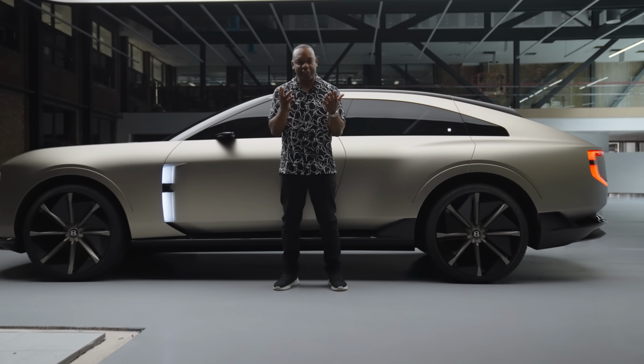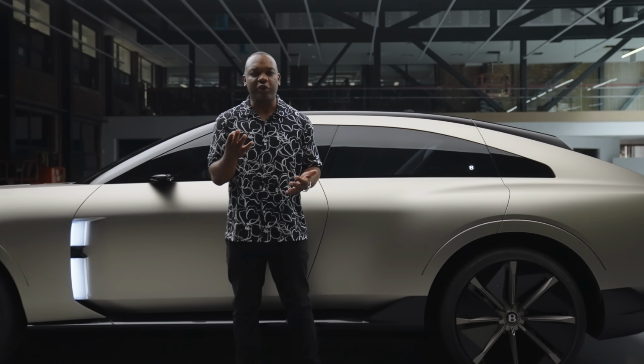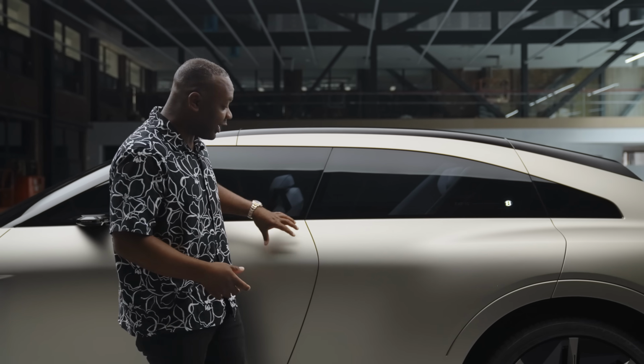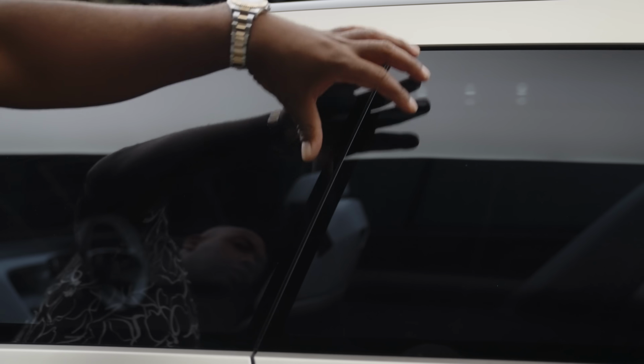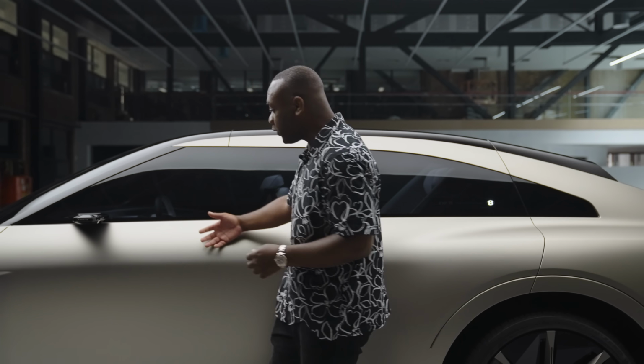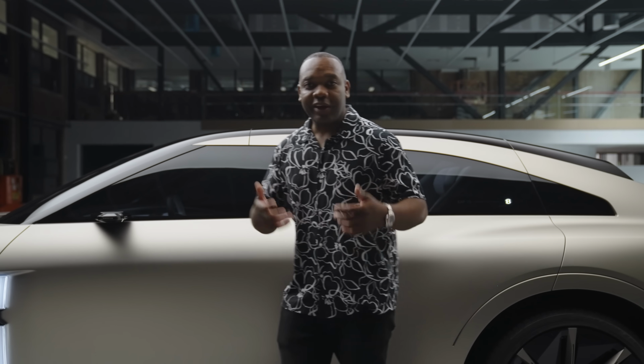Here's something else that's interesting. This car has 3 doors. So on the driver's side, there's only 1 door for the driver, but on the passenger side, there are 2. Plus, no B-pillar, and you know what that means. The rear door opens like a suicide door, and the front door is hinged normally and opens conventionally.